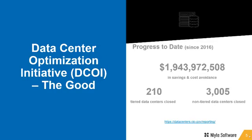So let's start with the good. The Data Center Optimization Initiative, DCOI for short, is a U.S. federal government program put in place. And since 2016, their cost savings, and this is a website, by the way, you can see the link on screen, that changes on a regular basis, is nearly $2 billion in savings or cost avoidance. So they've closed 210 tiered data centers to date, over 3,000 non-tiered data centers. So you can start seeing that if you put guidelines or compliance in place and put a playbook in where everybody understands what the rules of the game are, then everybody can actually enforce the initiative or the compliance within your organization.